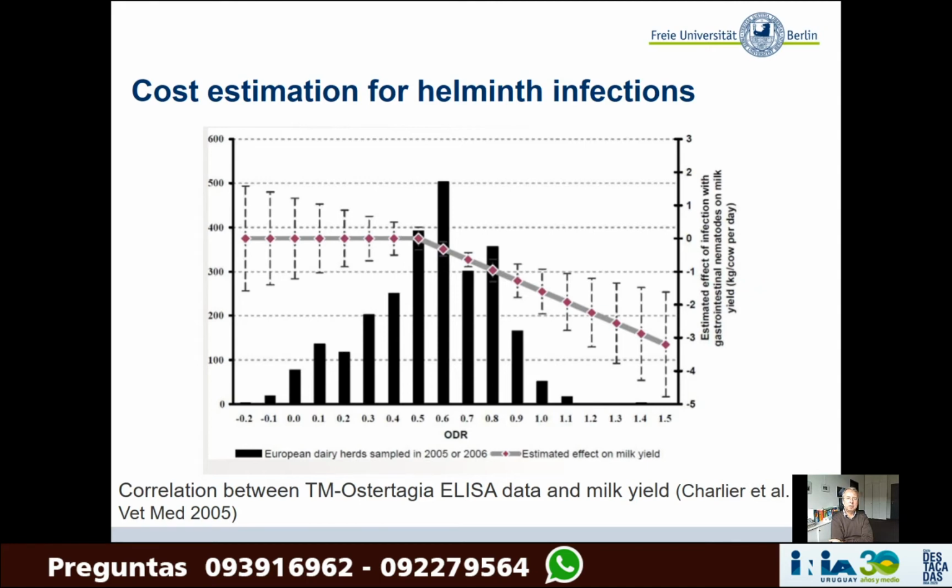Yes, later on is already now. This is the move to the cost effects of helminth infections, and one nice illustration of this is shown here, where the colleagues who developed this bulk tank milk ELISA in Ghent, in the group of Johannes Charlier, together with others, put together a lot of data they gathered during the establishment of this ELISA, when they went onto different farms and compared the optical density ratio they obtained with their ELISA, shown below here, with the milk yield on the farm.